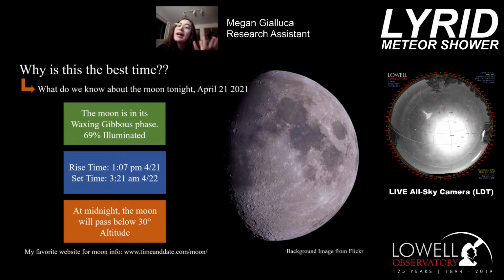So you can get up at 3:30 a.m. or stay up till then if you want, all power to you. But I'm saying that after midnight, you should get a very similar, if not the same view that you will get at 3 a.m. And my favorite website for moon info is shown right here at the bottom of the screen. Now, I just really want to drive this point home.